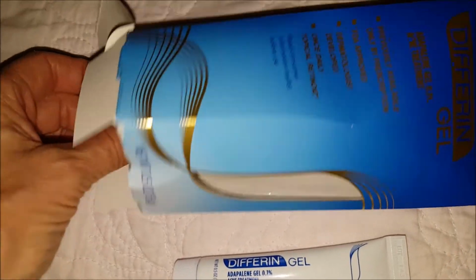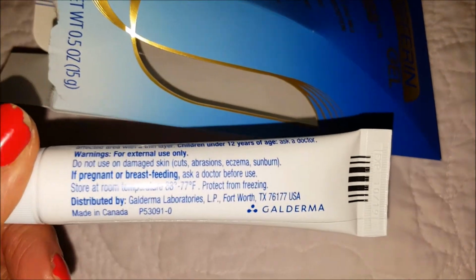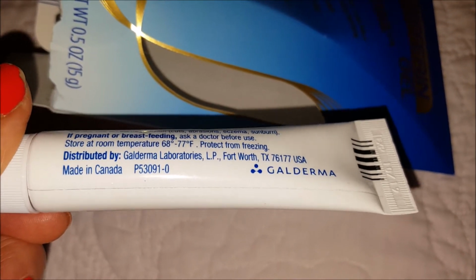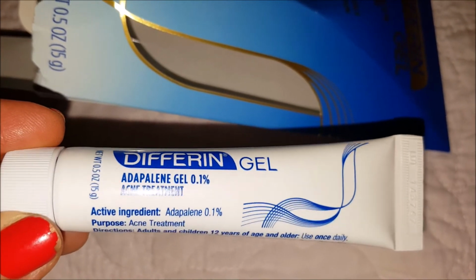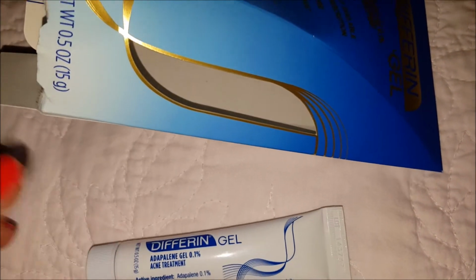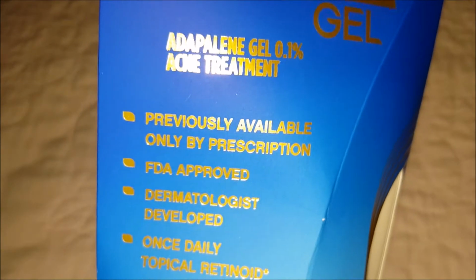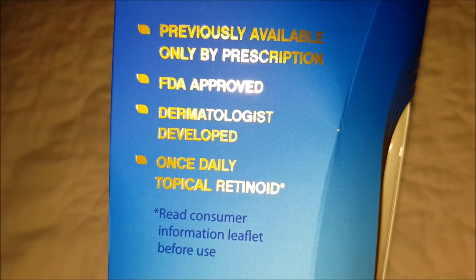Wow, that's a really big package for a very small tube. I've used this before a long time ago when it was prescription. I wasn't really impressed, but people have said good things about it, so I'm going to give it a shot. It's Differin Gel. I don't know how to say that. It's for acne. Like I said, I used it when it was prescription. You only have to use it once a day.